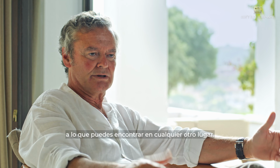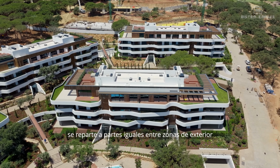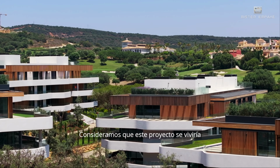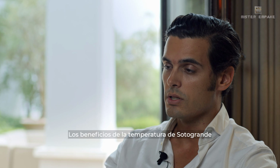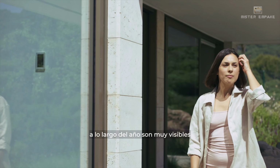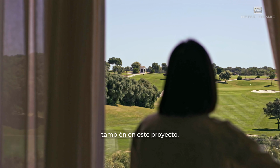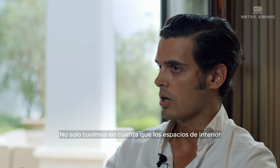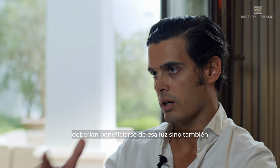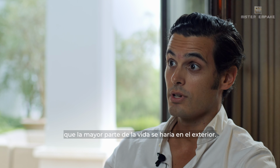The sizes of the apartments almost equal the external area to the internal areas. We consider this project as being lived inside outside. The benefits of the temperature of Sotogrande throughout the year are also very, very visible in this project. So that's why we wanted to take into consideration not only the internal spaces by bringing all that light, but also considering that most of the life would be lived outside.